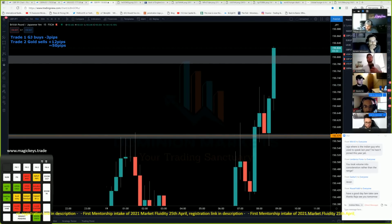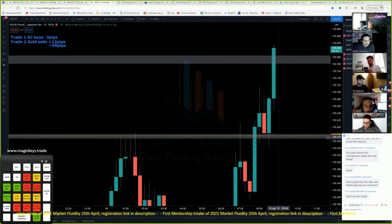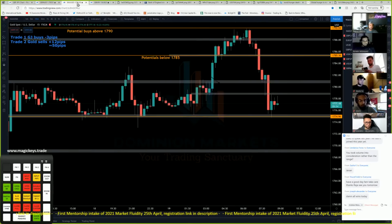Would have been good to re-enter when it retraced to 150.575. 575 where your orange level's at? Yeah, but I would have taken a safer buy right over here. 150, okay, 700 area right here. Damn, amazing trade is called here today. Buys on pound yen, sells on gold. Looks like gold is still going to move down with NYSE open in 30 minutes. If it does, it's going to be pretty good too.